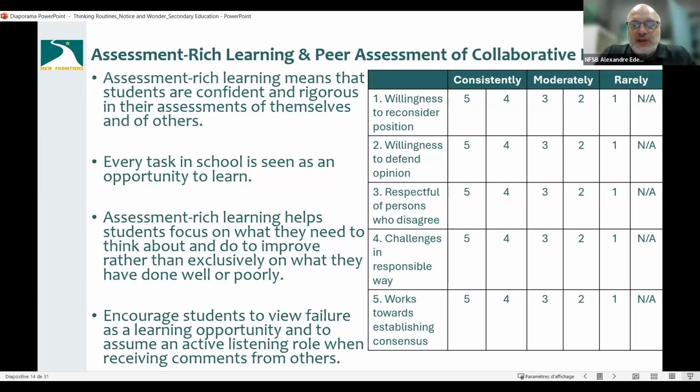Garfield and Newman also suggest that we look at peer assessment in collaborative learning. This is really important because students need continuous feedback, and not just from the teacher, but from themselves and from other students. They will learn from that. Now, this is perhaps one of the biggest faults of the Notice and Wonder activities, because they do not have this peer assessment involved in them, but you can easily create them.